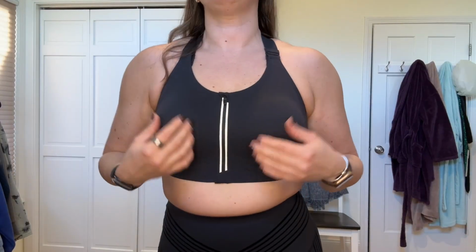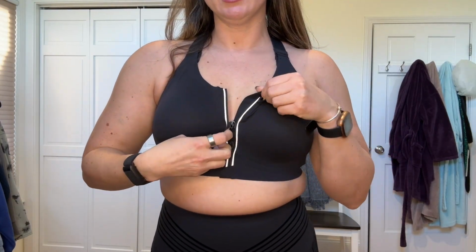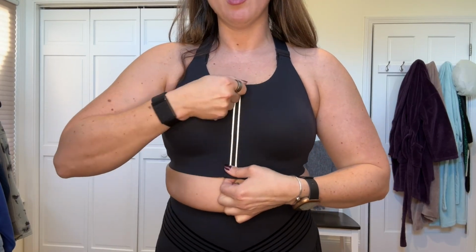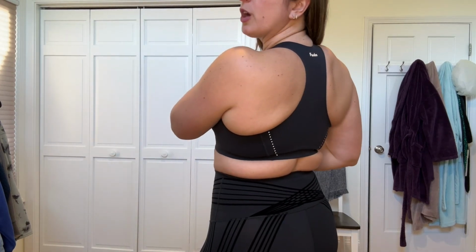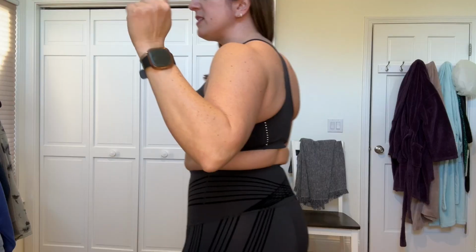And let me get a little closer so we can check out the bra. So we have our reflective strip. I do want to show there is a little hook, so that can help you when you're going to zip the bra up. I feel like it takes a little bit of tension off of the zipper too. I love this bra for running, for cardio days, literally anything, because you have that movement.